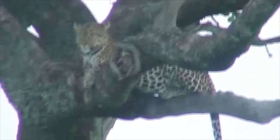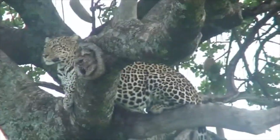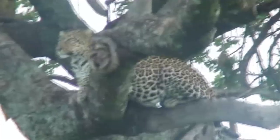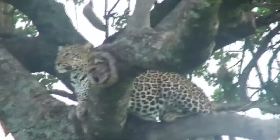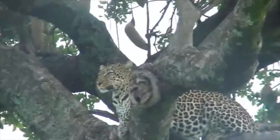Can't get close enough. Can you smell the tree as well? It's fabulous, isn't it? That is fantastic, the tree. The smell. You got it, Paul? Can we get a closer one? What kind of tree is that? Oh, wow, that is fantastic. Absolutely, would be amazing.